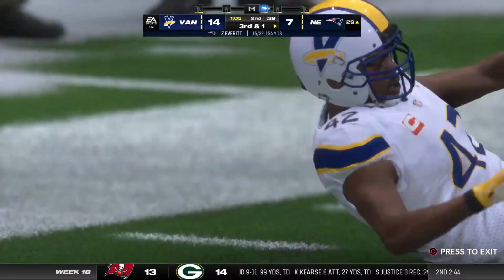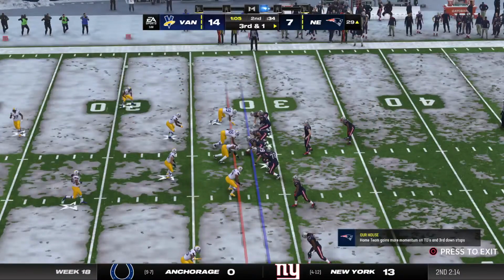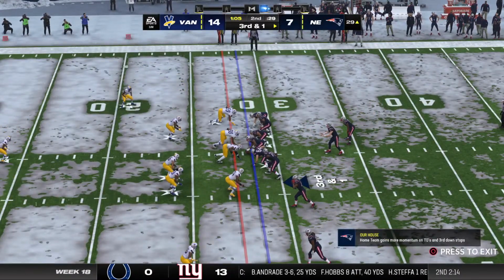Pass incomplete. He'll definitely say that's one he should have held on to. But when you're playing in elements like this, sometimes those bullet passes, those ones with a little bit of pace on them, can be difficult to hold on to.